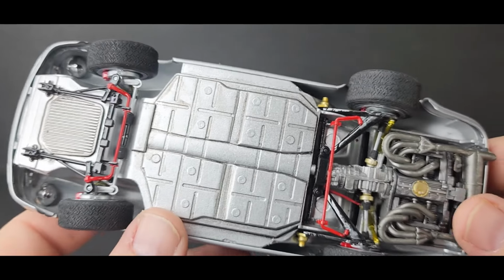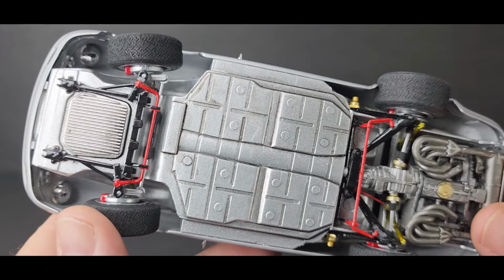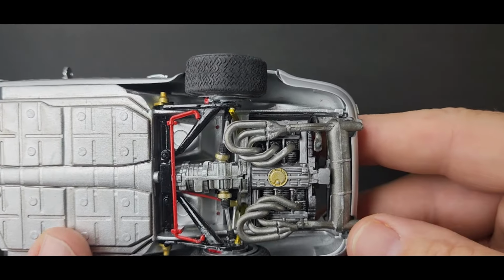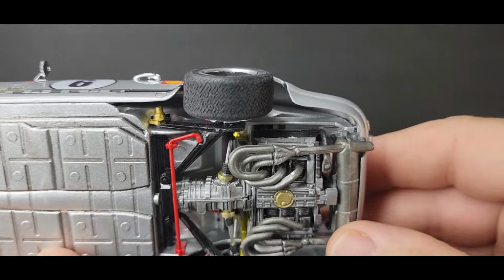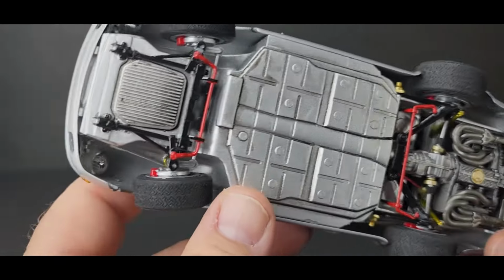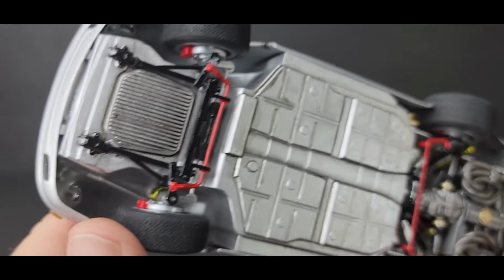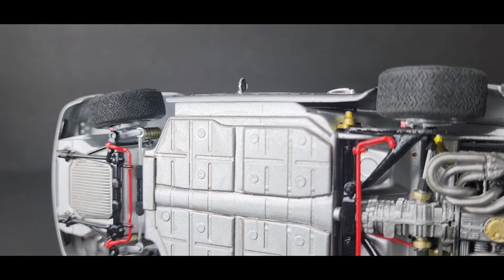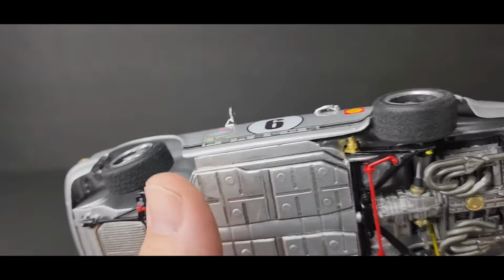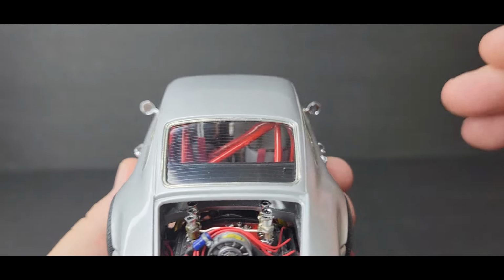Let's turn this over. I just did a little weathering there, to look a little more realistic, I guess. The wheels do turn. Here's the suspension, the exhaust. I don't know if you'll be able to see it, but if you look down there, there are actual springs to the struts right there. You got your front and back sway bar. Yeah, there she is in all her glory.